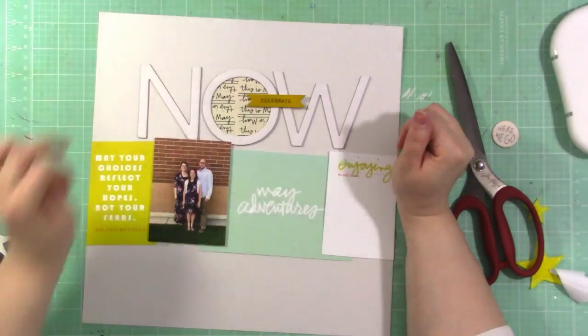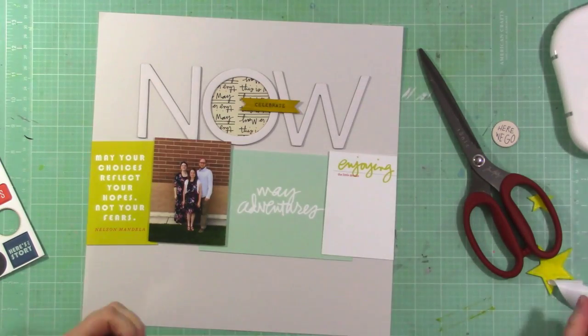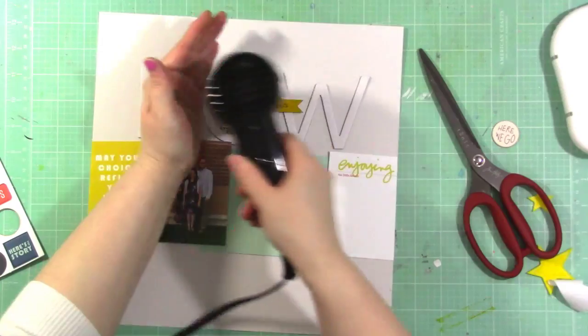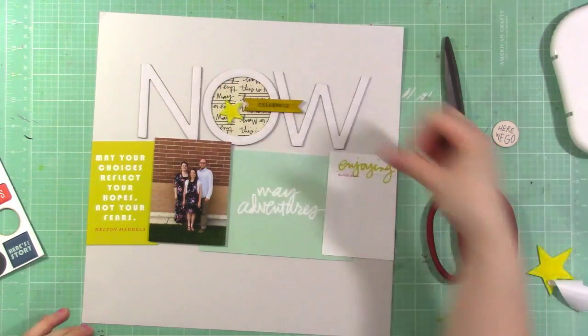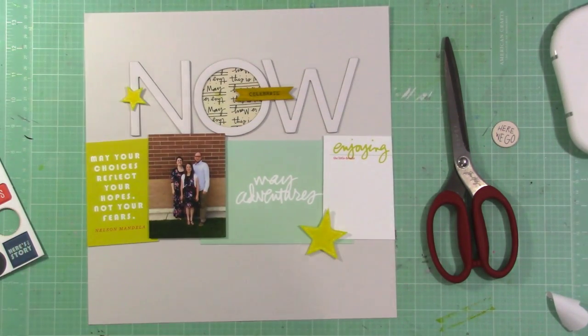So this is where I got some of that ink on there, and so that kind of helped me determine where I was going to place it. And I realized that I needed some foam underneath the wood veneer piece to help it stand up to the same height as the letters. And I was taking my heat gun straight to it, but then I thought maybe it would warp everything else. And so I grabbed a paper towel and kind of wiped it off, and that helped a lot.